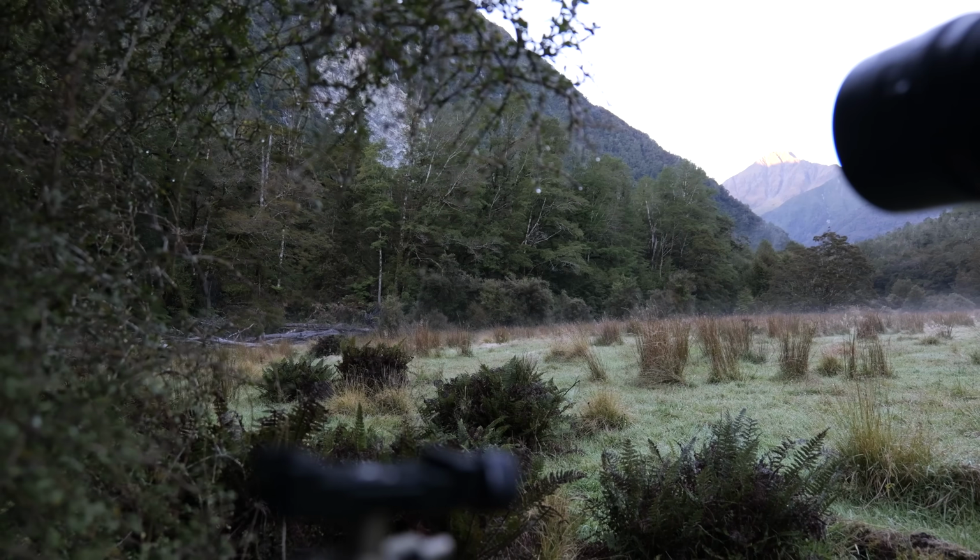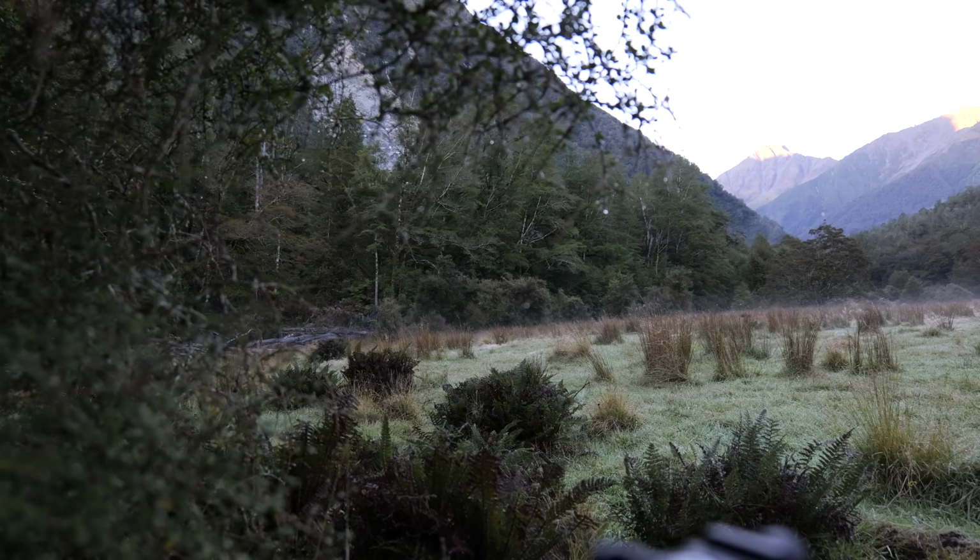But very cool. We found a big old stag, man, that's for sure. It was a real nice stag. I can hear him roaring his way up this ridge just out here to my left. You know where we're coming this evening.